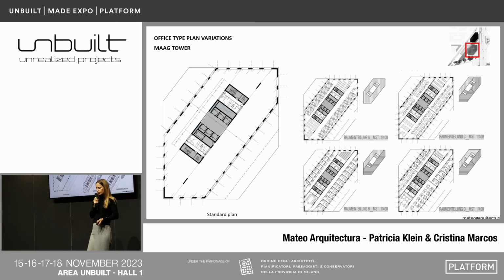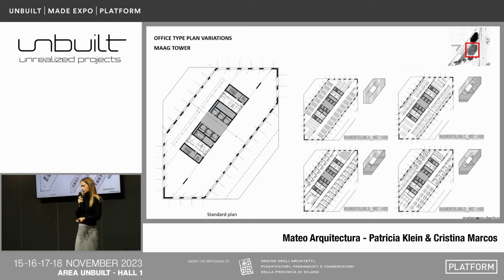In terms of the floor plan, it was decided early in the project that the facade would be load-bearing. So structurally there was the core and the facade, apart from a couple of walls, but mainly it was free of columns. It made it very flexible and also very efficient for the office, which was a requisite of the competition.